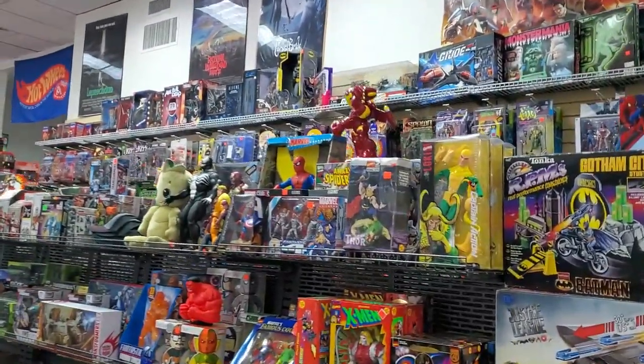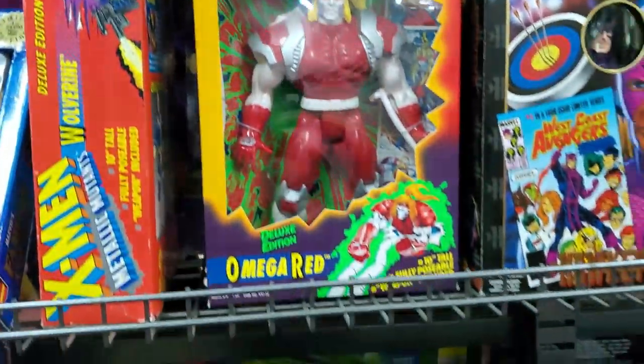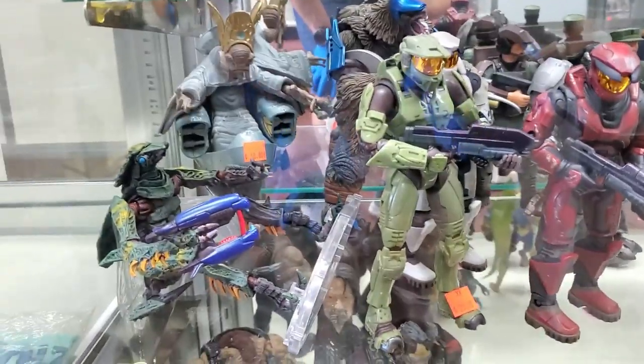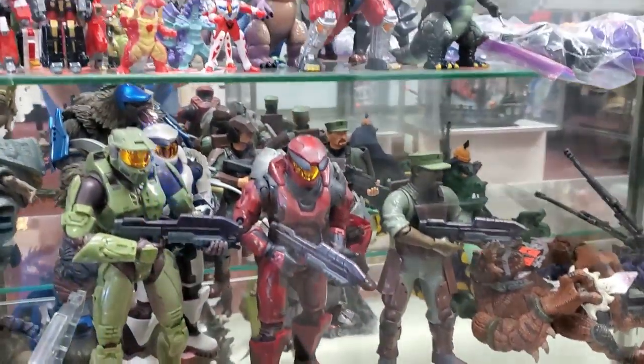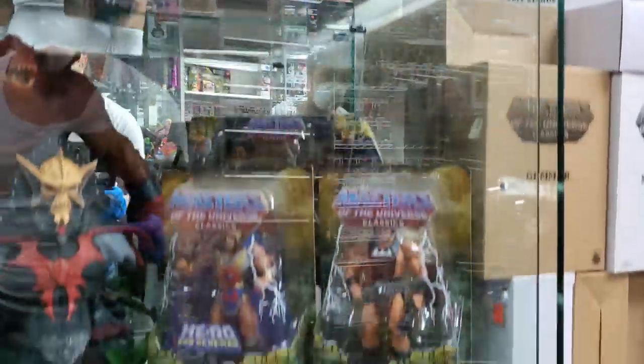What is this? Omega Red. He looks cool as hell. I don't got him as a Legend yet, but that thing looks cool as hell. He's a McFarlane. Halo figs, they look pretty cool. I got the one on pre-order, the newest one. Monsters of the Universe. Man, imagine that's Mythic Legions here. Oh, I'm not even gonna ask.